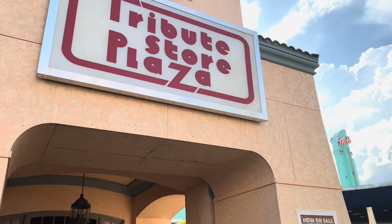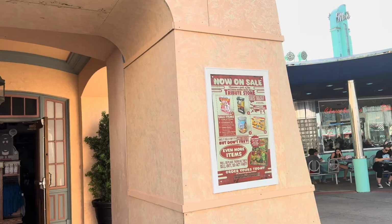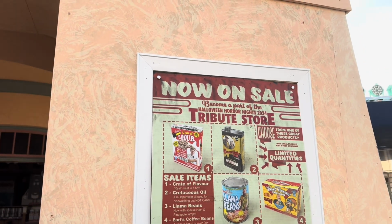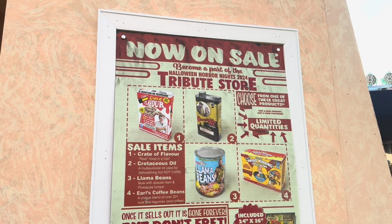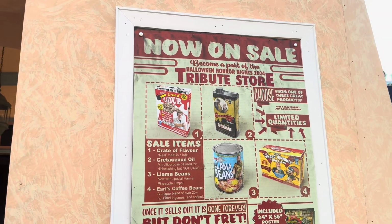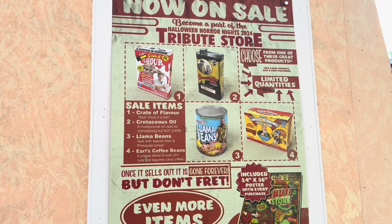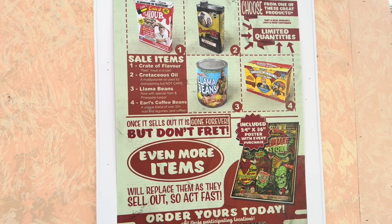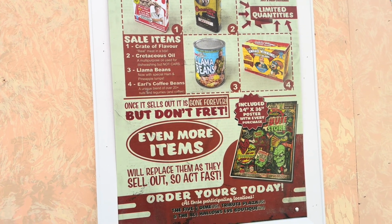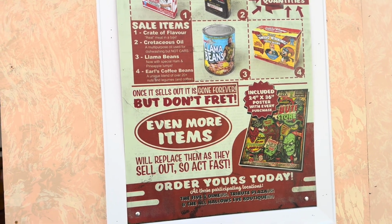Now, there's also the Tribute Store Plaza. The reason why I want to talk about this is because they have these posters where you can become part of the Halloween Horror Nights Tribute Store. You can be on Creative Flavor, Cretaceous Oil, Llama Beans, and Earl's Coffee Beans. And once you get them, you'll get your very own poster with every purchase. And you can order yours today at the Five Dime, the Tribute Plaza, and All Hallows Eve Boutique.